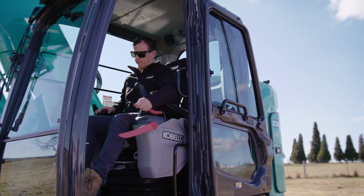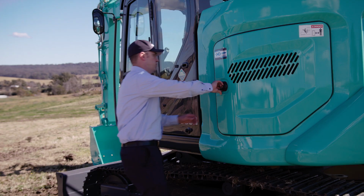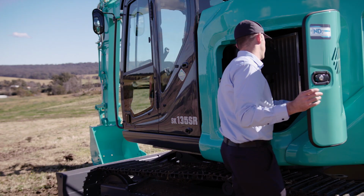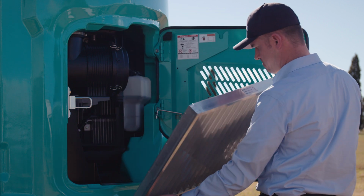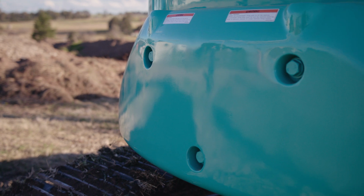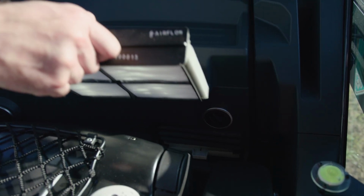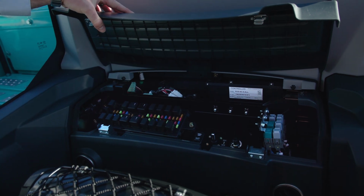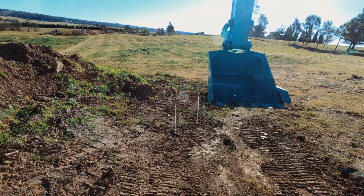The controls are fully adjustable with independent movement of the control position and the armrest. The Kobelco exclusive INDR system reduces job site noise and protects the cooling package from airborne debris. There's an optional counterweight available for added stability. The air conditioner filter and the fuse panel is easily accessible from behind the operator seat. We designed the machine with better sight lines to improve operator visibility.